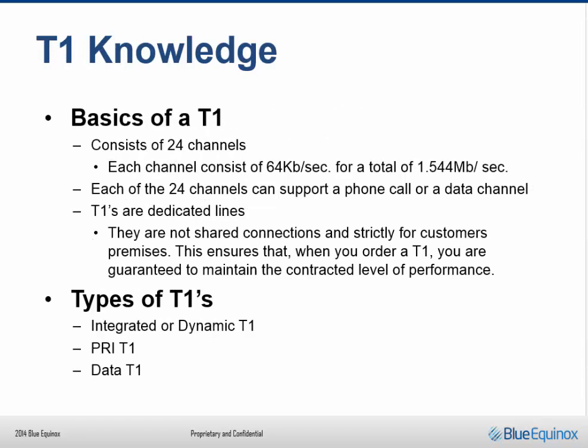So a T1 is going to be your basic business class network connectivity solution. A T1 is simply a 24 channel 1.5 meg of data delivery circuit. T1s are brought into the building via copper themselves. That's how they are delivered and handed off. Once inside, you have a router on site that's going to be from the end user service provider that's going to be responsible for telling the connection where to go from there. It has 24 channels, meaning you have access to up to 24 continuous voice lines at one time.